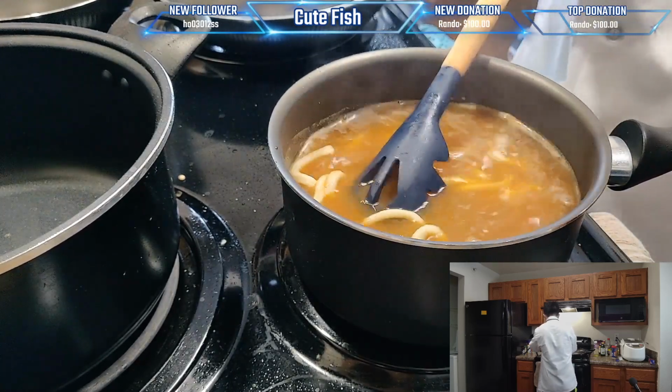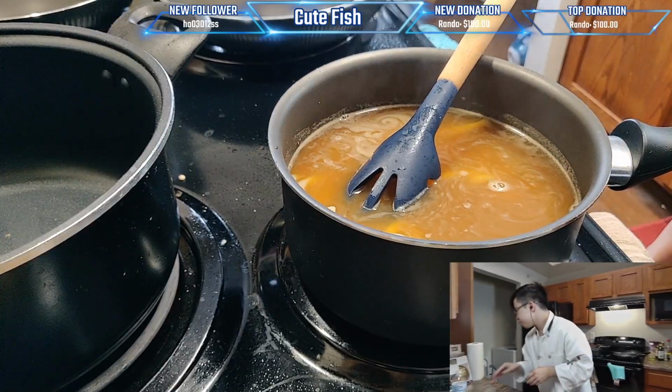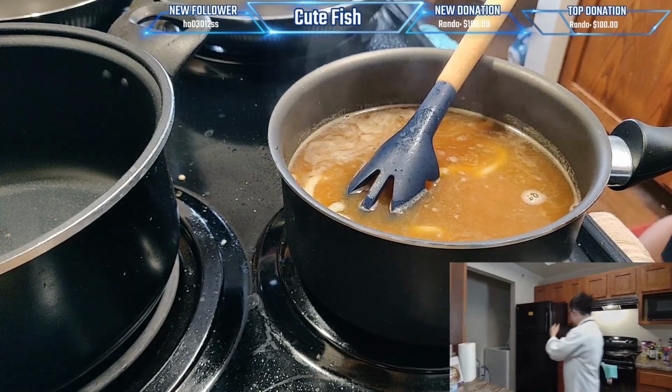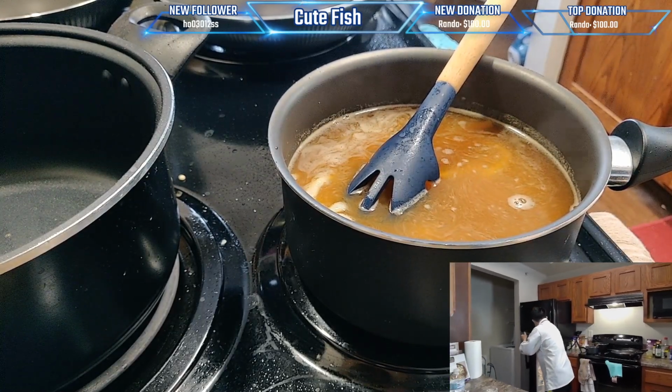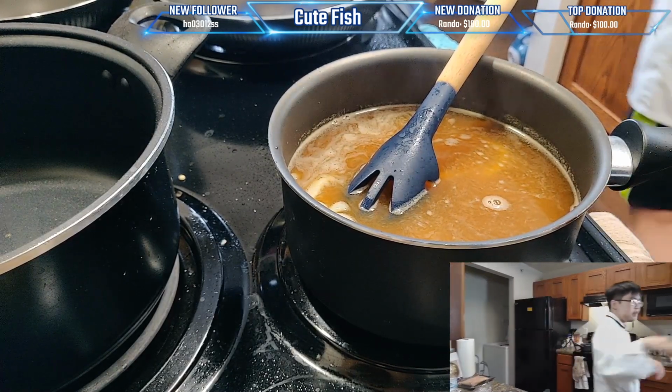Alright, udon noodles in. Alright, now I need to get that chicken out and start drying it on a plate.